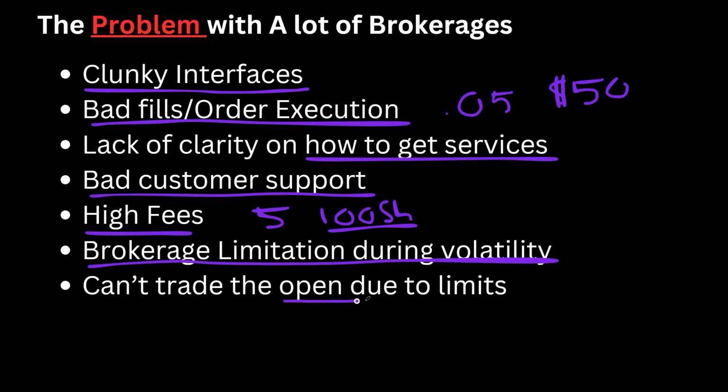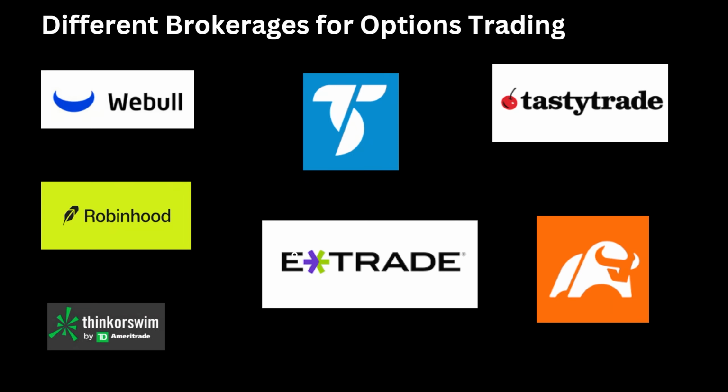You can't trade the open due to limits, okay? Certain brokerages limit the open. You can't market buy off the open, but that's when big moves happen. You're literally just giving money away due to technical limitations. And I cannot stress this enough about brokerage limitation. You want something that's reliable, that's always online, especially in times of volatility. I've seen it. Many brokerages just stop trading or they don't allow trading or there's bad fills. And you don't want that. During volatility, that's when you make the money.